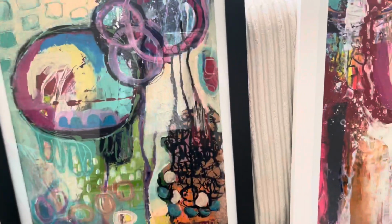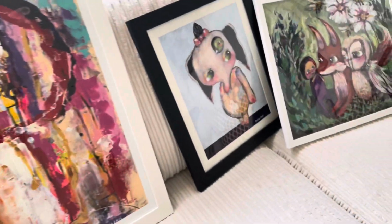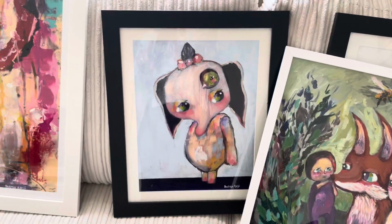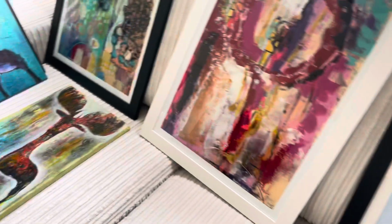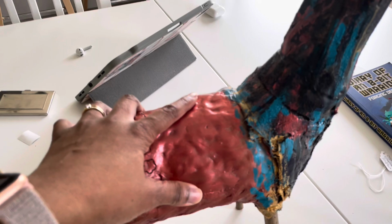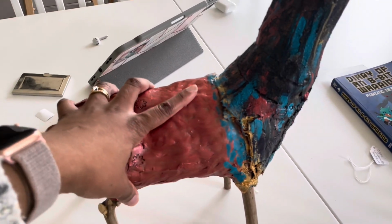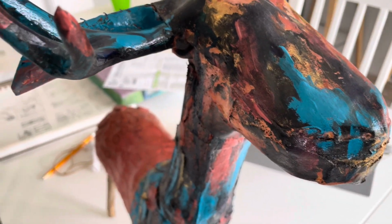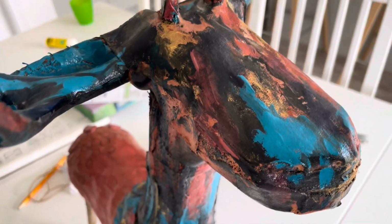But yeah, it's just a lot of fun creating these different themes and narratives and finding different ways to express them. So what I'm going to do today actually is I have this stag over here that I created some time ago as well, and I am going to basically use the white clay over this. So that's what you're going to see in this next segment, is me using the white clay to go over this character, because I want to bring it back in theme with the pieces that I've been doing recently.